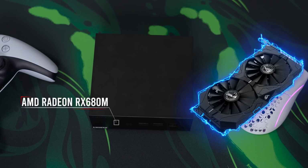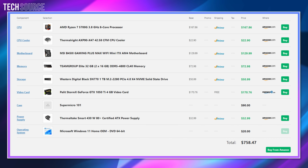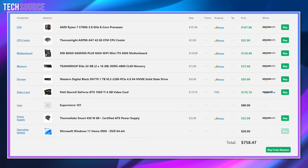But first, I want to get the pricing out of the way. When you compare prices to a custom PC, the GEEKOM AS6 actually comes out much cheaper. Now granted, this isn't an apples to apples comparison by any means, because it's really difficult to compare prices of a desktop PC to a notebook PC, but I did my best to match the same performance and the specs. So I went on PC Part Picker and selected the cheapest component for each category while trying to match the same specs and performance. And the total came out to around $760, which is about $30 more than the AS6.